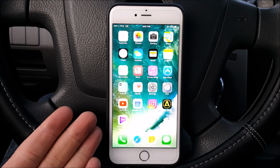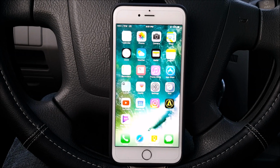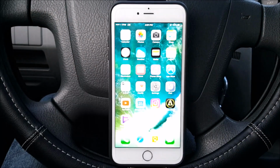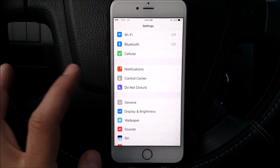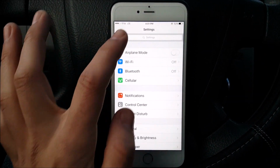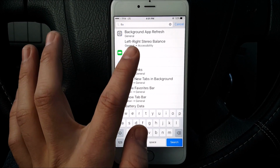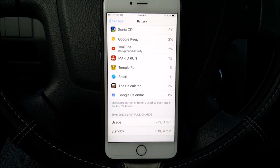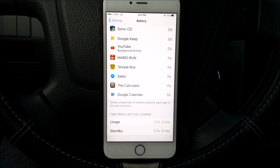We took it off charge at about 11 a.m. around that time and left out. So 12, 1, 2, 3, 4. So it's been on about 5 hours. Let's go ahead and go into the battery section of the iPhone here. And we're going to go down and show you that it's been on for 5 hours and 4 minutes. I was pretty close, 4 minutes off.